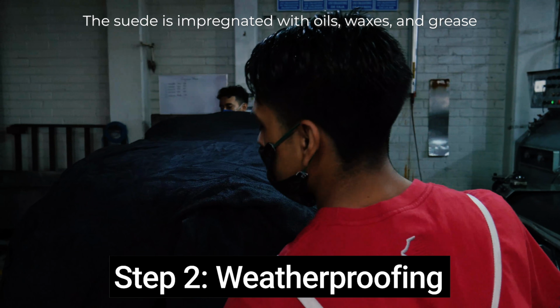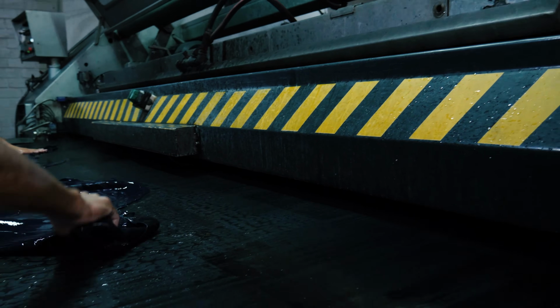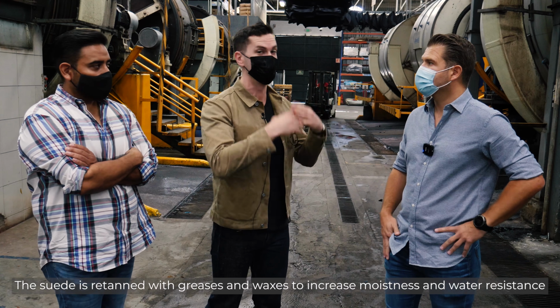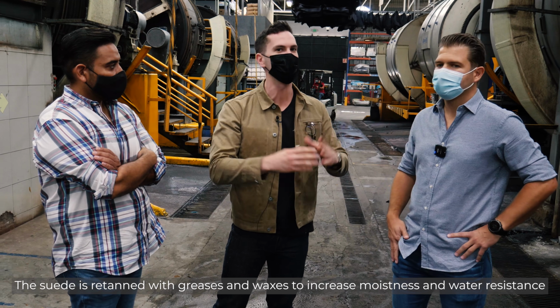So this is both the second and the fourth place the hides go. With the first one, we're coming here where they get impregnated with all the oils and greases. Then we're going to go to a third facility where they get dried out, and then we come back to AlphaMex where we're going to help do the finishing, and then we're going to see the final product.